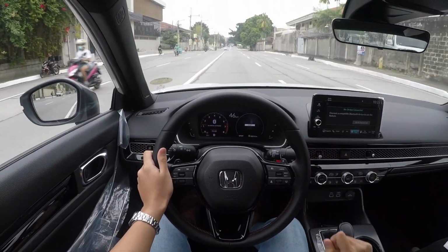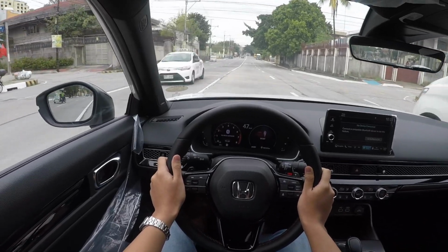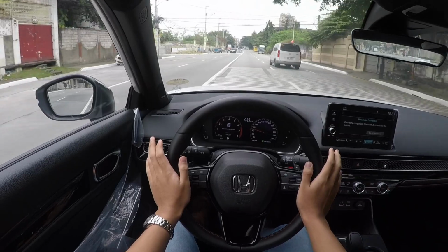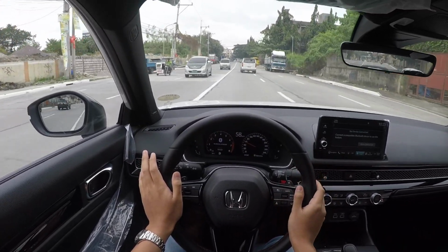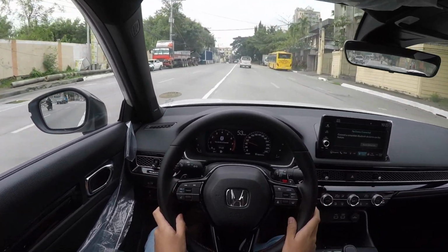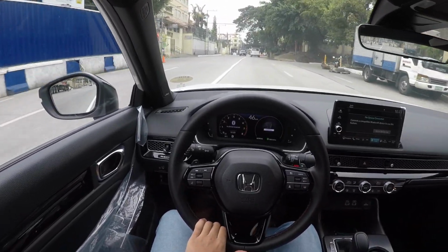Let's try the sport mode. Yep, so sport mode is very sensitive with the throttle. We just put that a little low there, and it just gains its speed. And it keeps you at a high RPM. So very, very quick throttle response. Let's bring it back to normal.